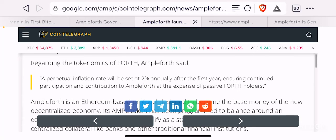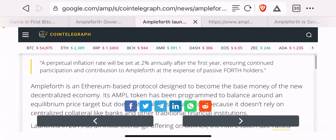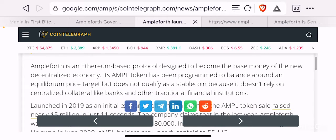Regarding the tokenomics of Fourth, Ampleforth said a perpetual inflation rate will be set at 2% annually after the first year, ensuring continued participation and contribution to Ampleforth at the expense of passive Fourth holders. So basically, this token will have an inflation of about 2% annually after the first year, and this is definitely going to encourage people to participate and be a part of Ampleforth's governing mechanism.